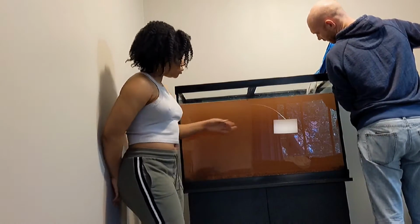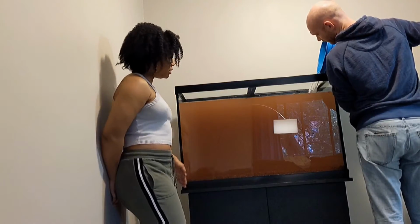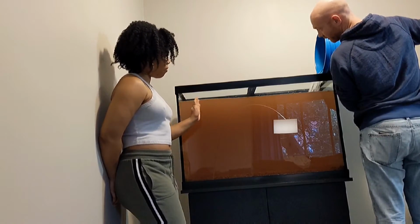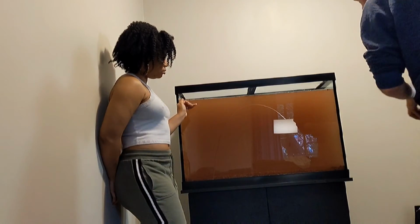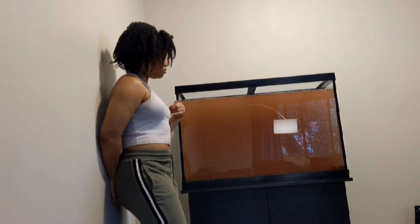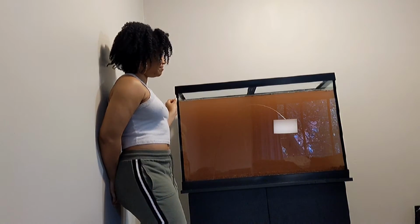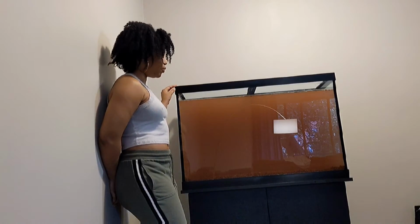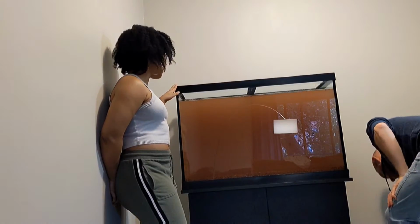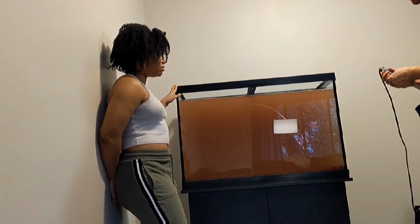Okay, so the angelfish will probably stay in the middle part, and then they'll stay on the bottom. Exactly. Just about there. Really close. I think we're one bucket away now. Look at that, ladies and gentlemen. It could even stay right there. Yeah, it's better higher up, only because the tank can make a lot of noise.